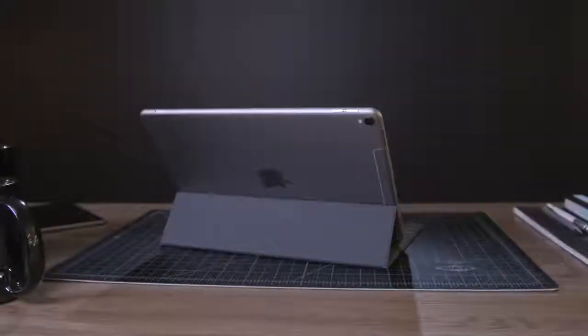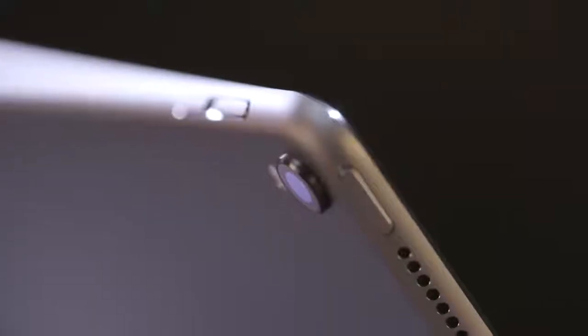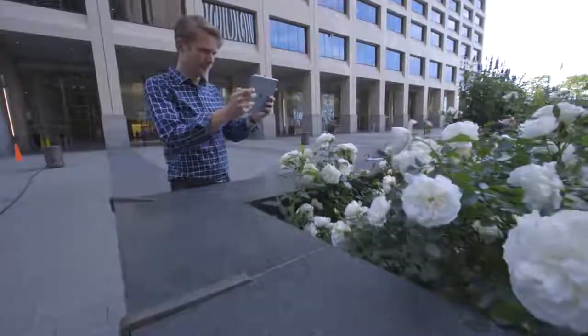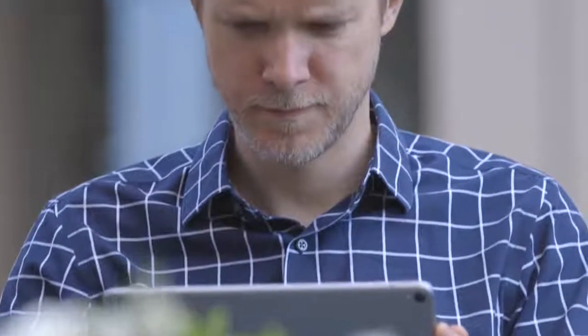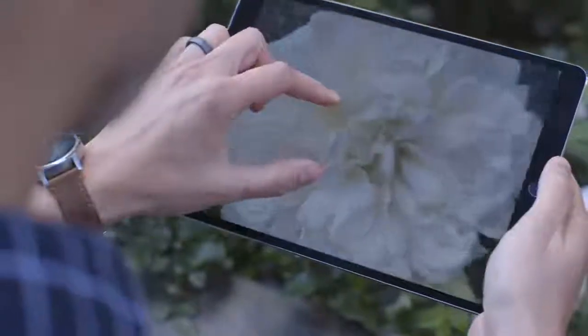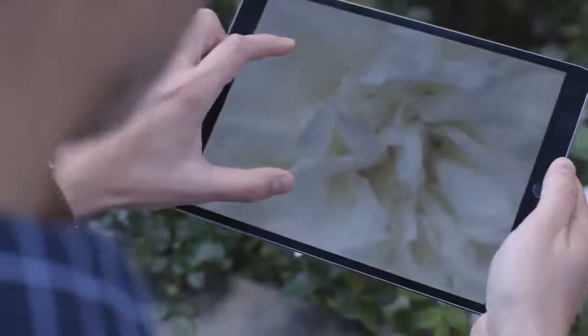Okay, here are the rest of the specs just to get them out of the way. On the back is a 12 megapixel camera with optical image stabilization. It's the same camera as on an iPhone 7. I think it's super overkill for an iPad, but whatever, taking pictures with an iPad is a thing. It's okay, I don't judge.